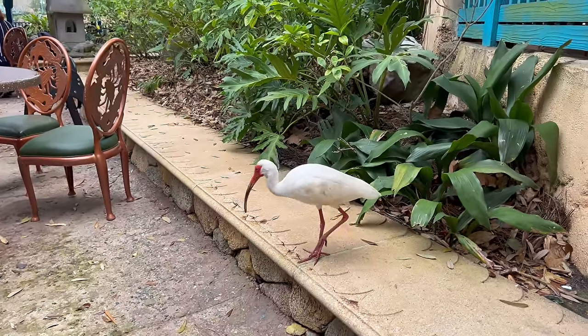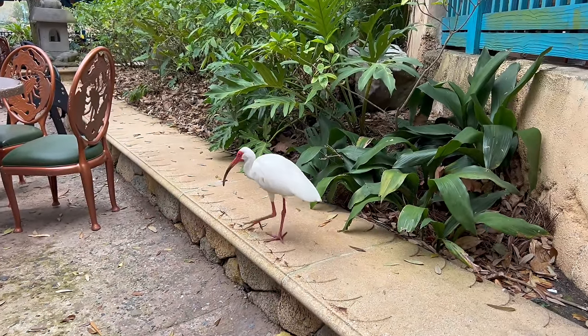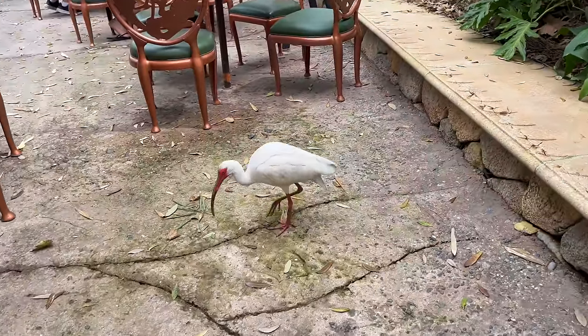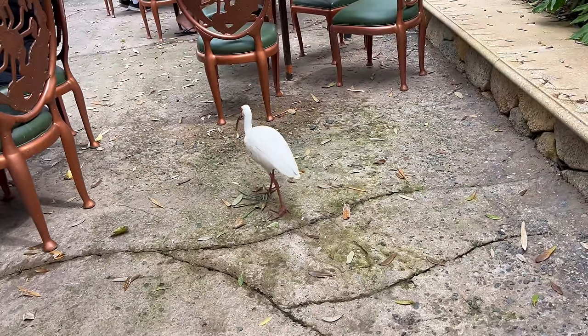Speaking of flamingos, this guy is still eyeing down my french fries. I'm pretty sure he got a little pulled pork sandwich also, didn't you? That's why you keep coming back for more. Well, I am stuffed from eating that whole menu. Thank goodness I had some friends help me finish everything.